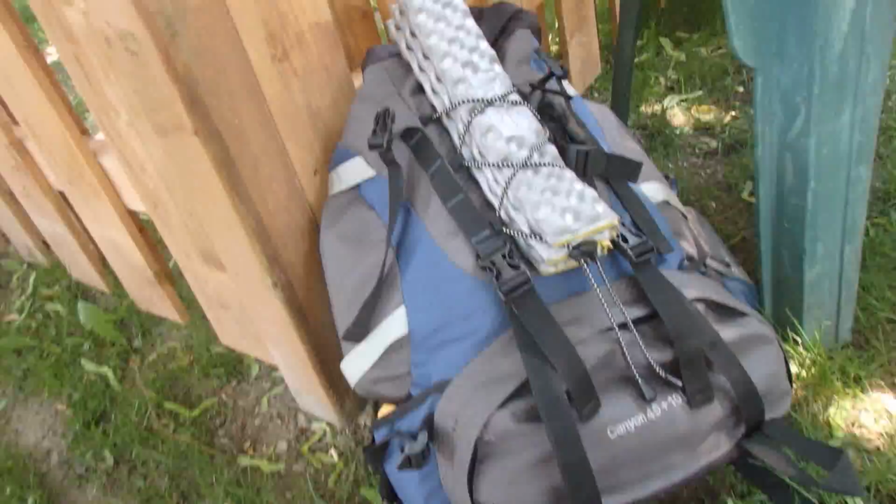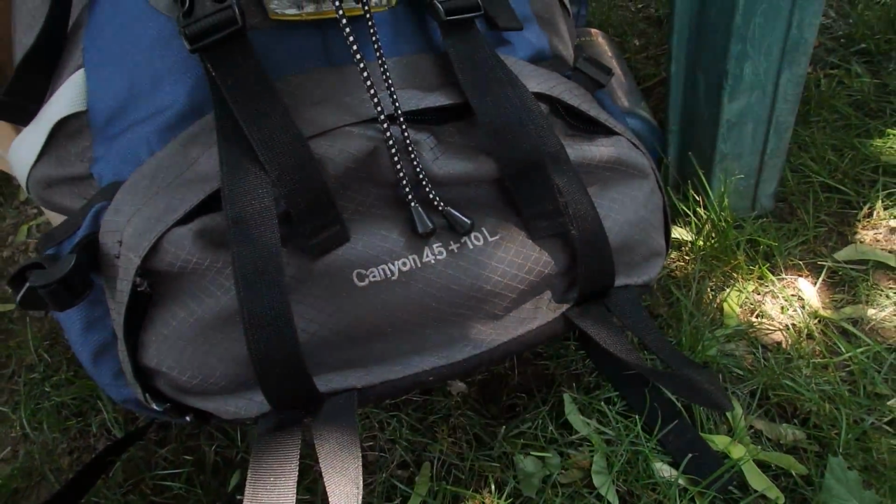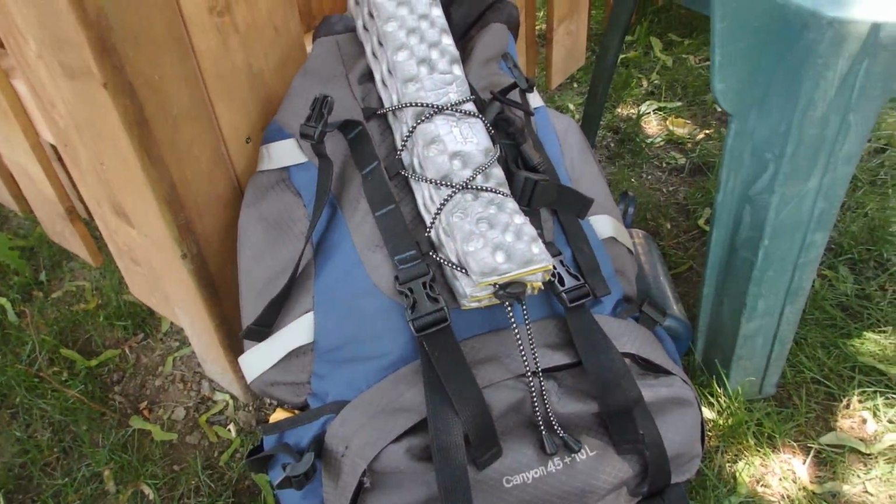This pack weighs several pounds less than my pack, and it's smaller. This is only a 55-liter pack. Mine is a 65-liter pack plus the lid, so I've really downsized. Gotta say, pretty darn proud of myself. Thanks for all your help. You guys get most of the credit.